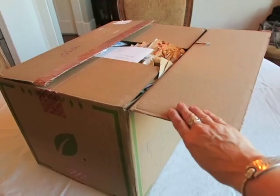I'm impressed so far. Box one has arrived, and this is the dry shelf goods. And then box two is supposed to arrive tomorrow, which is the stuff that I guess is meant to be in the freezer. So I'm gonna show you what the first box is. Here we go. Okay, so it is a huge box. I mean, this thing is huge.